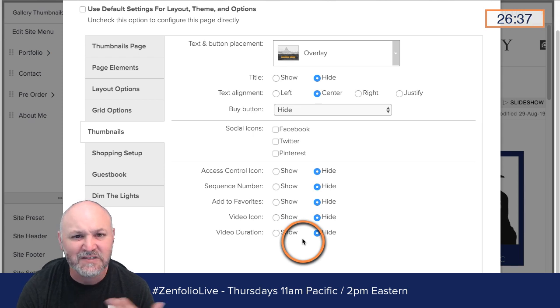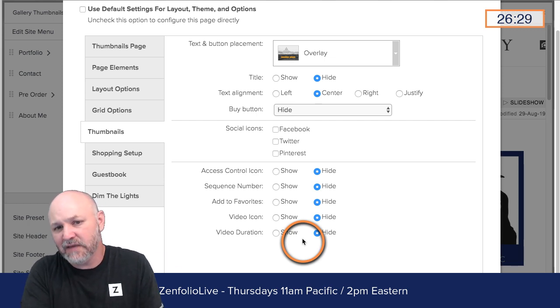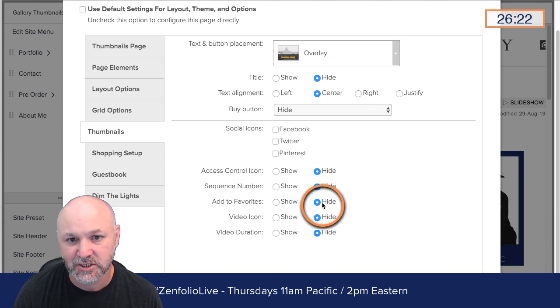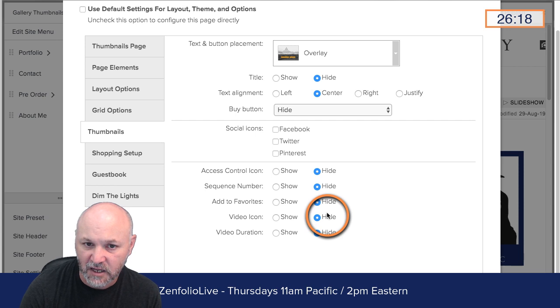If you utilize favorites and you know what that is, leave that favorites icon to show. If you don't know what it is, or you're just like, I'll leave it on if they want to use it, but I don't really have a reason to do it, if that's your answer, turn it off. It's going to become distracting and it's going to become a pain to deal with. All right, so we're going to turn all of those options off.